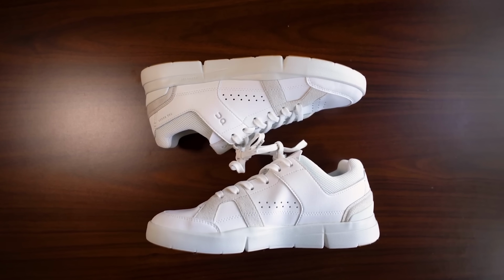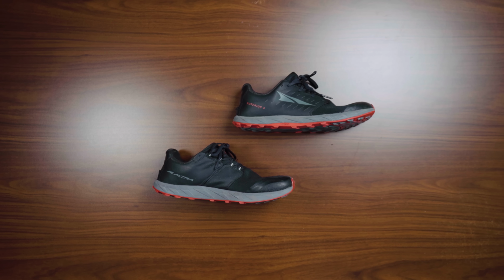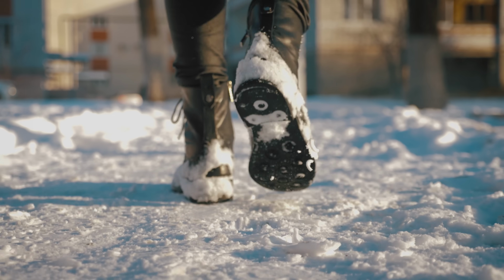I wore these Superior Zero Drops by Ultra for our 6 months of full-time travel, and they are really, really comfortable. Then, depending on where you're going, add in that second pair. You know, that nicer pair for nice dinners or that pair of sandals. Opt for ones that pack really, really small. I recommend wearing your biggest pair on the plane to save space in your bag.